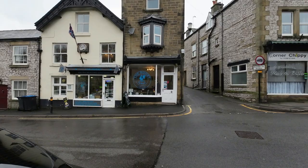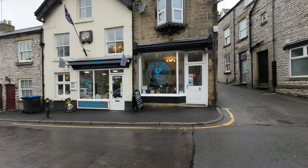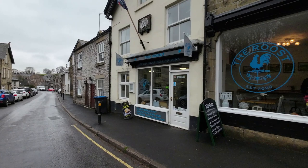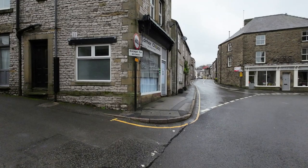And just here is the Roost. Extra seating upstairs, but as you can see, this is where our local constabulary has his breakfast. Amazing. Don't know how they'll feel about being filmed, but they're only human, they've got to eat, haven't they? Corner chippy, so named because it's actually on the corner.